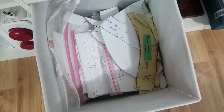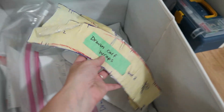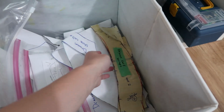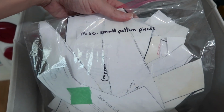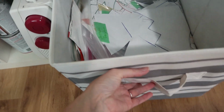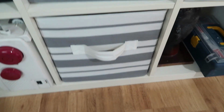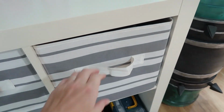This is all of my patterns. Some of them are just paper clipped, like the more simple ones, and then a lot of them are in labeled bags. So this is miscellaneous small patterns. This is Jolteon, I believe. Yeah, so these are all of my Jolteon patterns. I try really hard to keep it all organized and to recycle the ones that I don't think I'll use anymore, but I also like to reuse patterns, so I keep quite a few of them.